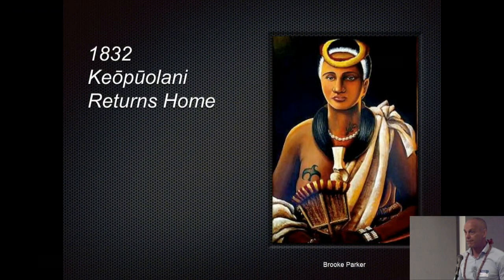Keopuolani. Keopuolani from Waiehu, Maui. Yeah, again, the highest ranking, most sacred woman in the kingdom at her time. She comes back to Maui in 1832. I'm sorry, that date's wrong, it's 1823. I don't have dyslexia, I just made a mistake.